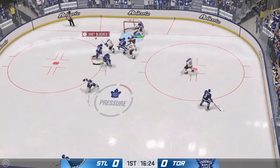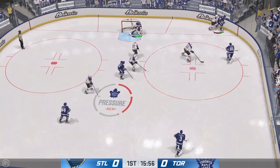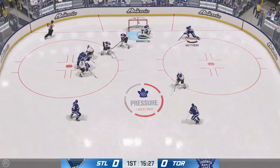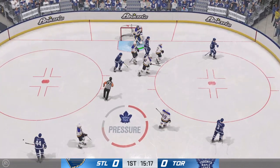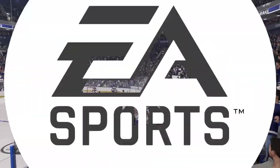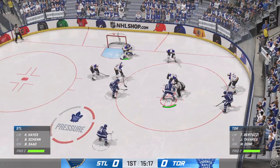Close to the crease, and that doesn't reach the net. The Blues have it now. And he loses control here. Here's a shot, and he gets in front of that. We'll get a face-off after the puck stays covered up. Lots of time left in this period. Still looking for our first goal.